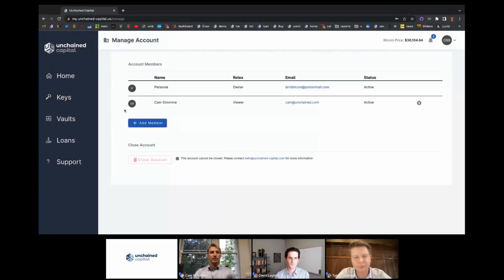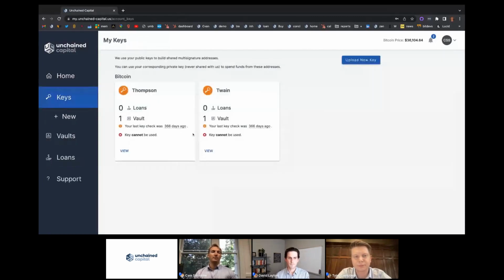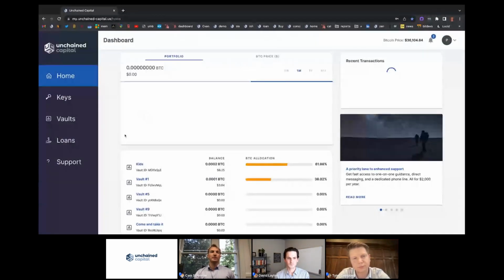And then taking a look at the keys that you have on the platform. You can have multiple keys in the platform. Those can be used for different accounts and for different vaults. So when I say vaults, what I mean is different. I'm going to jump into a personal account just for an example's sake. But you can have essentially multiple vaults within a type of account.